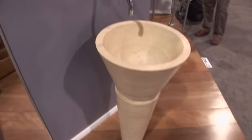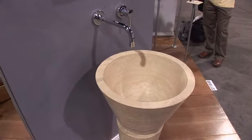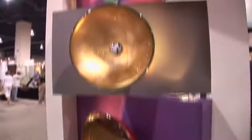For a more direct approach, how about this travertine basin from the Virtue line by Hopfoot? That inverted cone style is a cool look to start with, but the texture of the travertine really sets it off. Now, want something that's really you? Well, the folks at Kraus have a glass vessel for just about any style, taste, or decorating sensibility. These things are all over the place, from plain and simple to over-the-top cool.